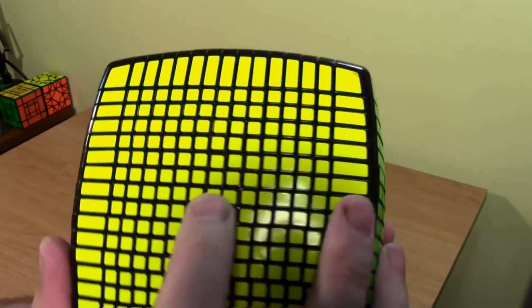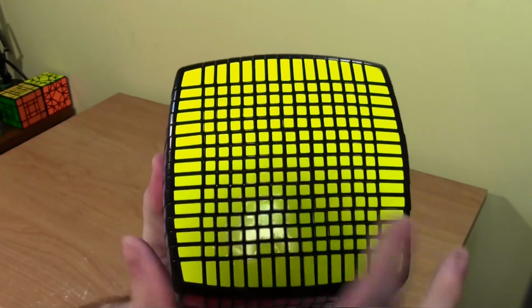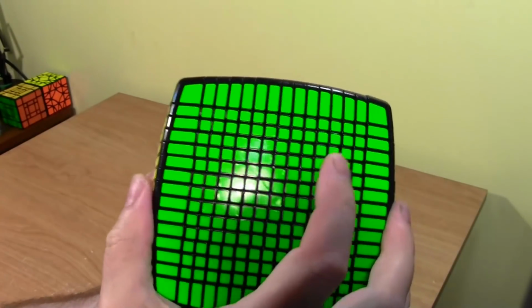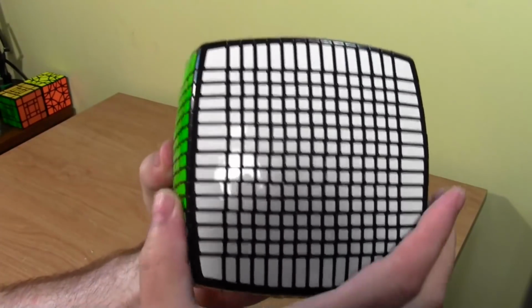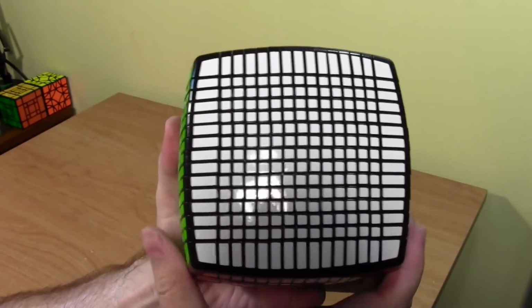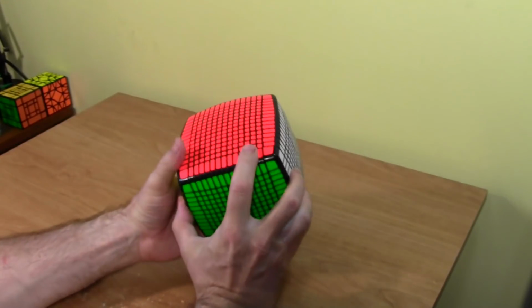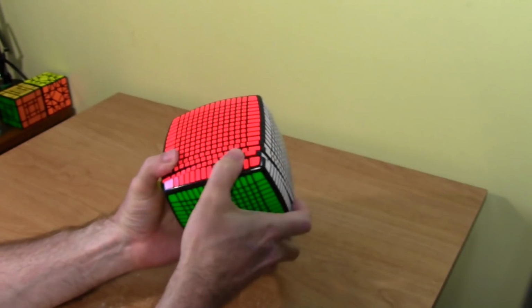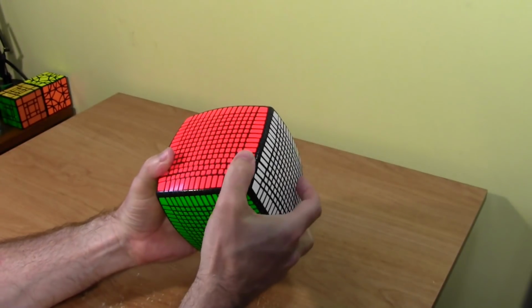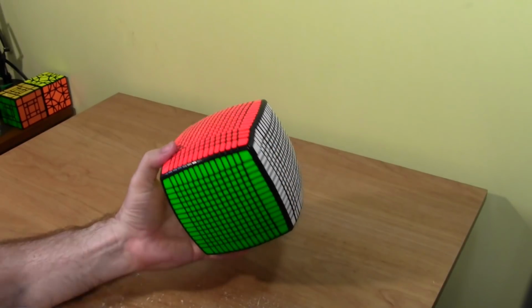Stickers look really good, very well placed. I'm really interested to know how they managed to do this, because that's some really good precision there. I don't see any problems with the stickers at all. One of my hesitations to get this puzzle was the fact that there are so many stickers on it that really it's almost time at a certain point, I think, to go with a colored plastic puzzle.